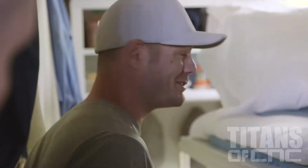I've spent more time in this cell than I did on the streets. Coming in at 16, this is my home. This is where I grew up, and I had to struggle with those emotions, and there was nobody there for me to talk to or that I felt that I could trust. And when that door closed, it was just being alone. It was dark. I remember praying for God to take my life, that I didn't want to live anymore.